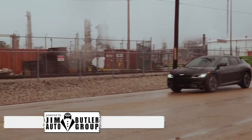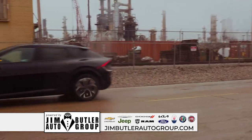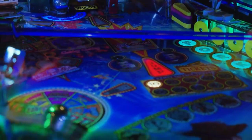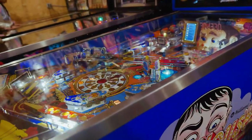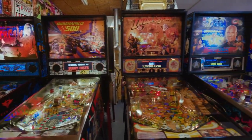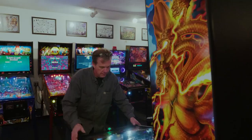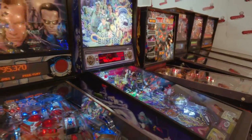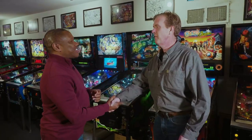This week, we roll into South Roxanna for a little fun and games at an old school arcade with a new school feel. $1,000,000 question. What do you do when your collection of pinball machines grows too large to store in your home? Well, if you're anything like pinball enthusiast Charles Sanderson, you found CP Pinball to share your collection with the world. How you doing, Chuck? Very well, you, sir.